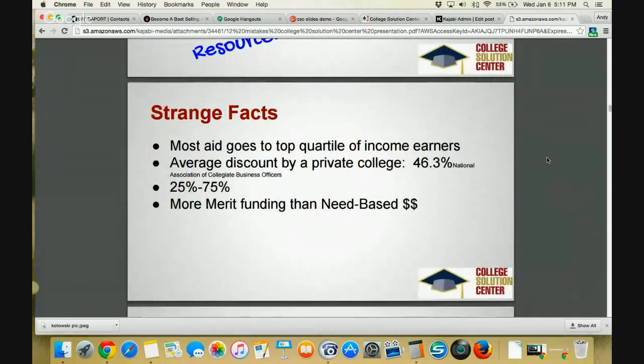Now, here's some strange facts about financial aid. Most aid goes to the top quartile of income earners, meaning families who make 6-figure incomes. And I'm not saying this to be political or anything, but advocates for low-income families have really been outraged by this, because they feel like the money should go to, you know, people who need it the most. But that's just not how it works. I'm just giving you the facts. So again, you're going after upper middle class families, so you want to reassure them of this fact, which is true, and you want to constantly tell them that even if you think you can't qualify, it's worth having a conversation about it, because that's really what you want.